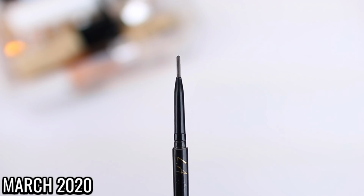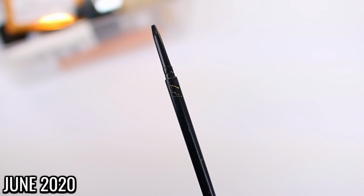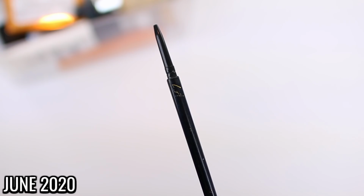I think I will end up repurchasing this one. It's pretty affordable. I think it's like $5 or $6. And the reason why I like this one so much is because it's just really rich. So as soon as you start drawing strokes on your brows, it doesn't take a lot of effort to get the color to show up well, and it doesn't feel waxy. It's just really, really nice.